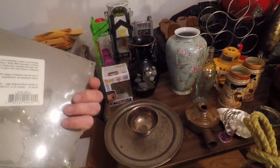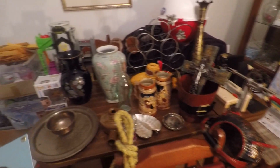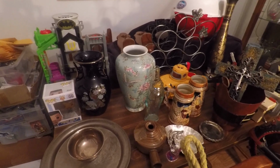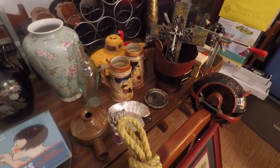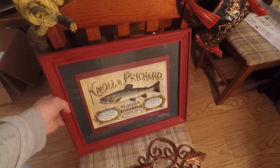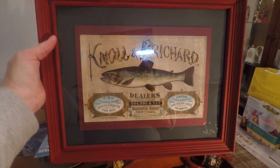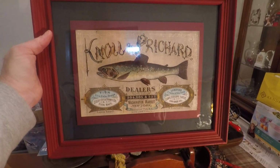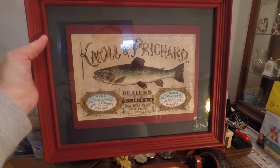And again, I have to say that out of all the stuff I've got here tonight, I probably paid anywhere from less than $1 to $5 at most, except for some of the most expensive things I got. Right here, which might be the most treasurable thing, is this Knoll Pritchard dealer advertising print looking item.